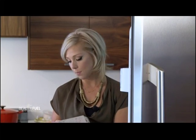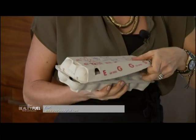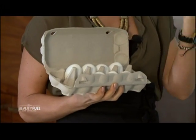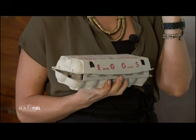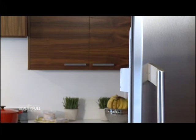Things like hard-boiled eggs. I hard-boiled them. I write hard-boiled eggs so I don't get them mixed up with the ones that are not hard-boiled, as well as the date. This is a great, easy to grab snack. You have a fat and a protein all in one little bundle. They're great in a Ziploc bag along with some carrots and some peppers.